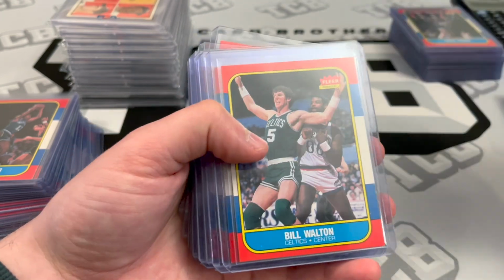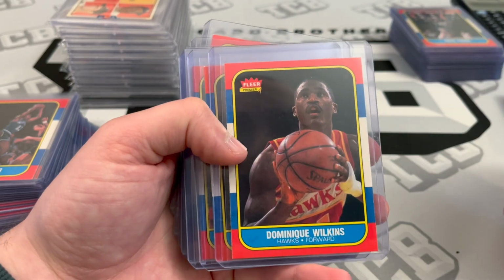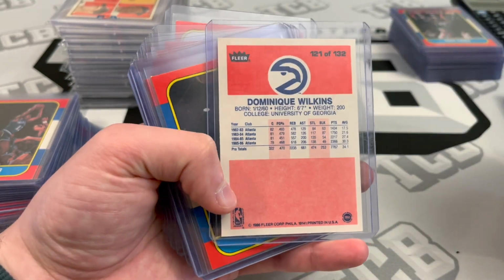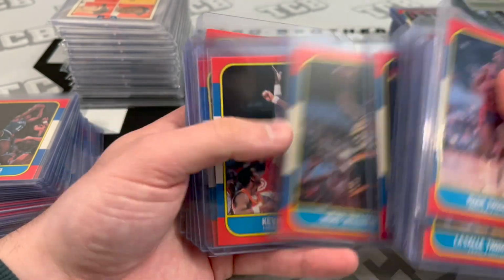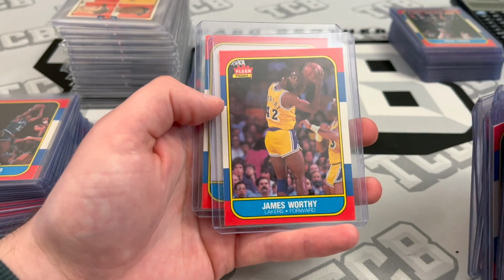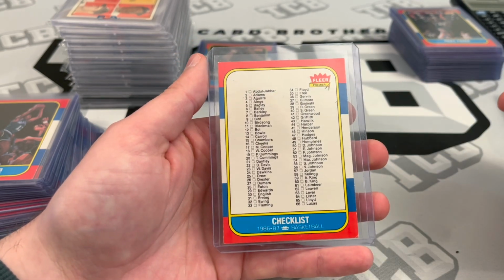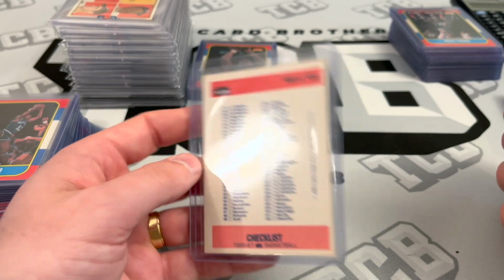A couple here at the back that were decent. Spud Webb looked good. Dominique looked good, which was a nice one. I thought centering was pretty good for Dominique. Edges and corners looked decent, so got to look at surface for him. And then let's see what else. The back two, you got James Worthy. He was okay. And then the checklist I thought was probably mid to low grade. Front centering was fine, but then there was definitely some discoloration there on the back.